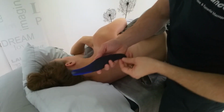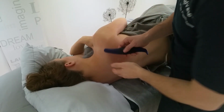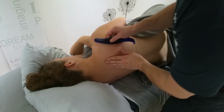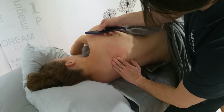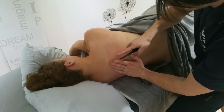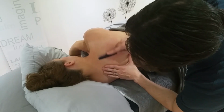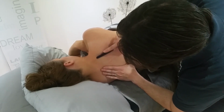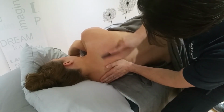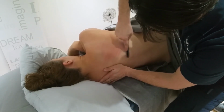I'm going to use the IASTM tool here, which is an instrument assisted myofascial release tool. What I'm going to ask Jess to do is I'm going to ask her to just take the shoulder forward. This is going to put all this tissue on stretch from the spine there to the medial border of scapula and through scapula. I'm just going to use this now, Jess, through the tissue there for you. Okay, I'm going to bring that tissue into a bit more stretch there. You okay with that? Mm-hmm.